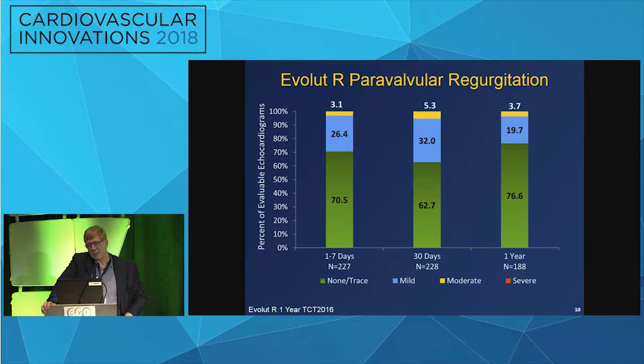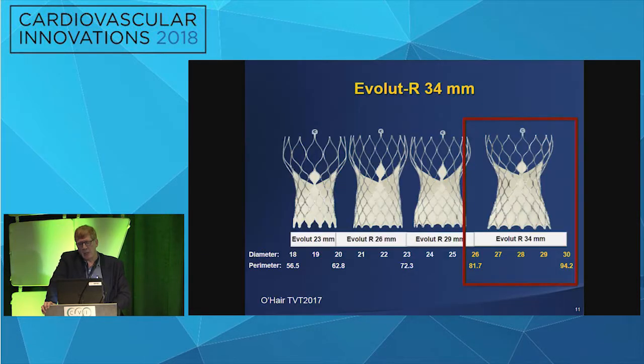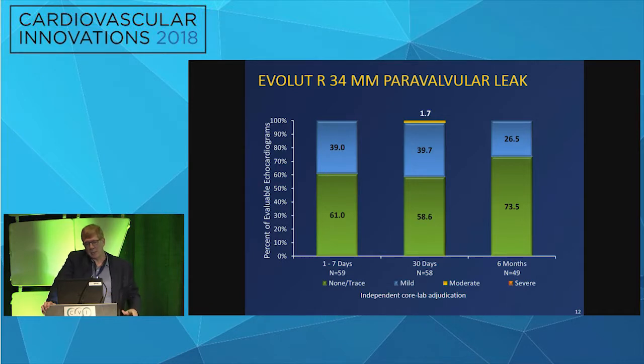3.1% at 7 days, 5% at 30 days, 3.7% at 1 year for mild to moderate to severe. But we also had a little bit of deficiency on sizing, so we had to move into a 34 realm, which actually took us up to a 30 diameter. Dan O'Hara has presented this data, 30 days and 6 months, 1.7% moderate to severe, and then none at 6 months.